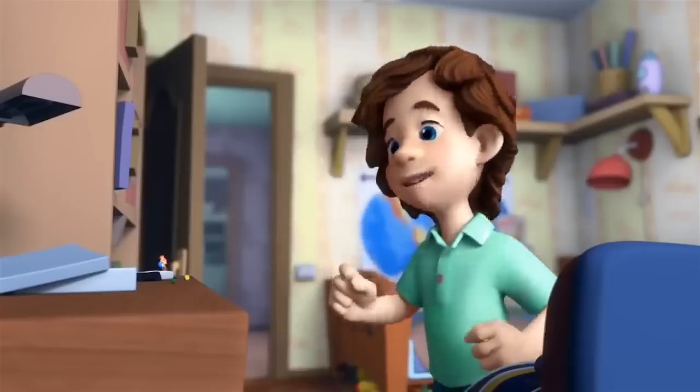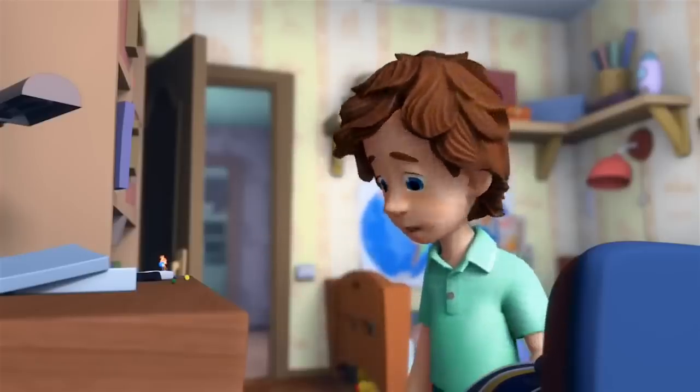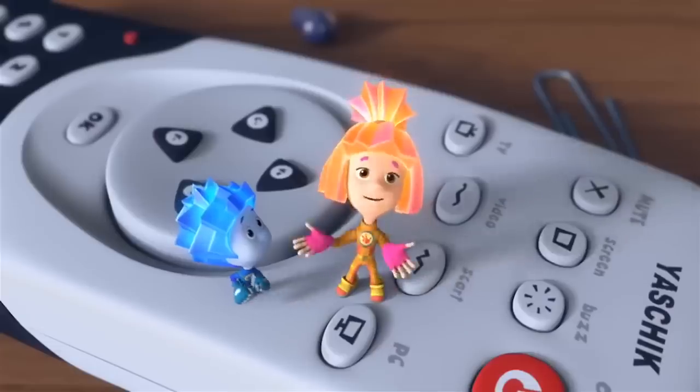Looking out for the remote's rays. It's just a shame it's impossible for me to see them. What are you saying? You can!